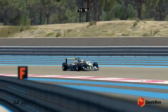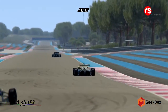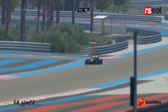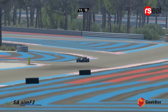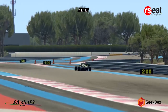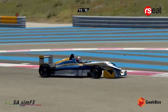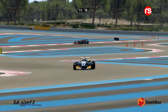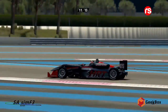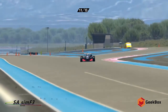Up into 4th after recovering from 9th after that opening lap spin. James now has done very well to catch up to Nidal. Just 2 laps remaining now. Can James finish on the podium?